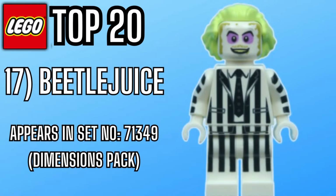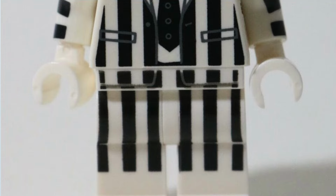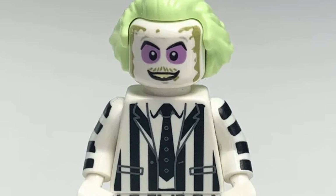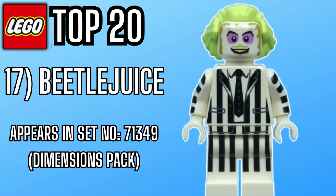In at 17th place is Beetlejuice, which appears in set 71349, which is actually a Beetlejuice Dimensions pack. So not an orthodox LEGO set in itself, but the minifigure is absolutely awesome. Everything from the hairpiece to the face printing to the amazing implementation of the suit on this minifigure is just fantastic. And LEGO even went one step further as to have printing on the side of the arms, and it just really rounds out this minifigure very well. And it's a minifigure that will really stand out in your minifigure collection.